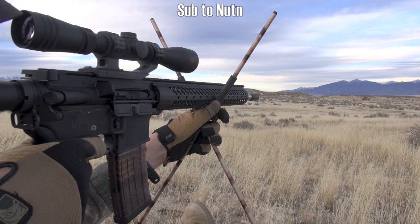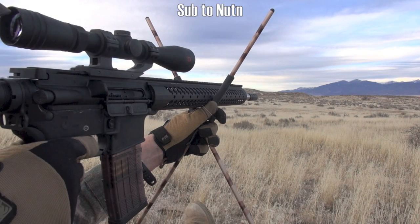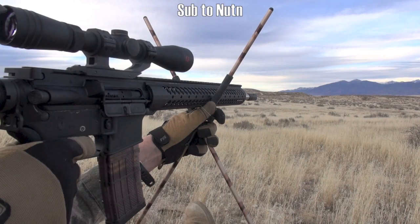We didn't go all the way to a 20-inch barrel. We didn't go all the way down to a 14.5. We're at 18. This is an 18-inch barreled AR. And I'm a fan. It's a good gun.